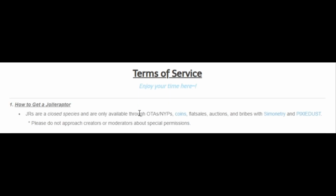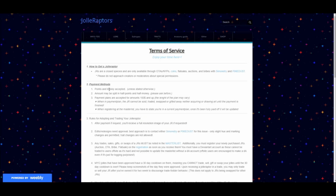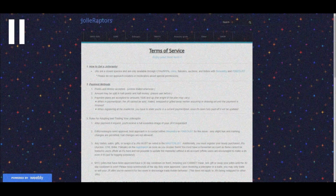They're only available through offer to adopts, name your prices, coins, flat sales, auction, blah blah blah. Please do not approach the creators and moderators about special permissions. Points and money are accepted, so I'm just gonna assume that means DeviantArt points. I just want to say all the other terms and conditions here are what you would expect for closed species.